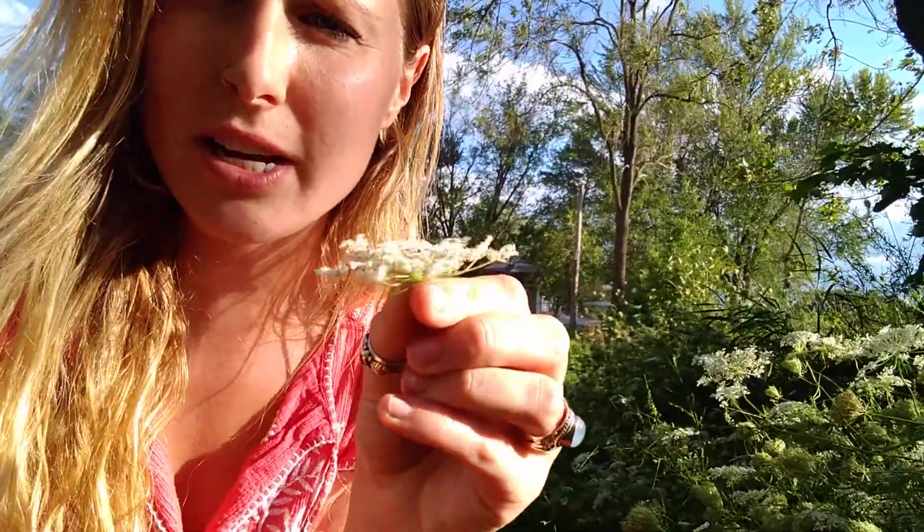But these are often eaten as fritters. So you can just toss them in a batter, hopefully a healthy batter, and cook these up. And the seeds are actually also a natural birth control, although I have no experience using it for that. Something interesting to note. So that's pretty cool. Let's keep on walking here.